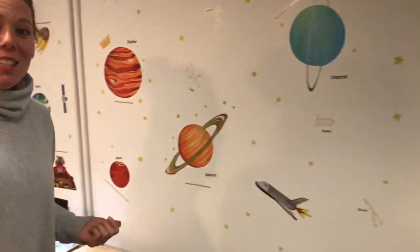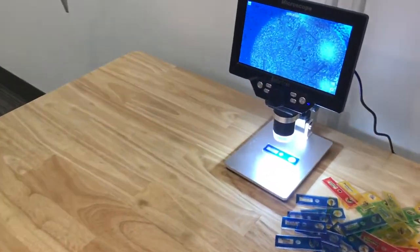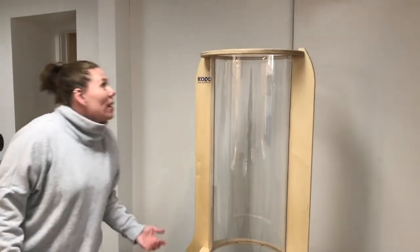Microscope that has all sorts of different slides that you can check out. There's some sheep hair under there right now. We have our really fun wind tunnel. We've got some different things that you can play with, but don't be afraid to bring something down to experiment with yourself. And we also have the Flex Lid.